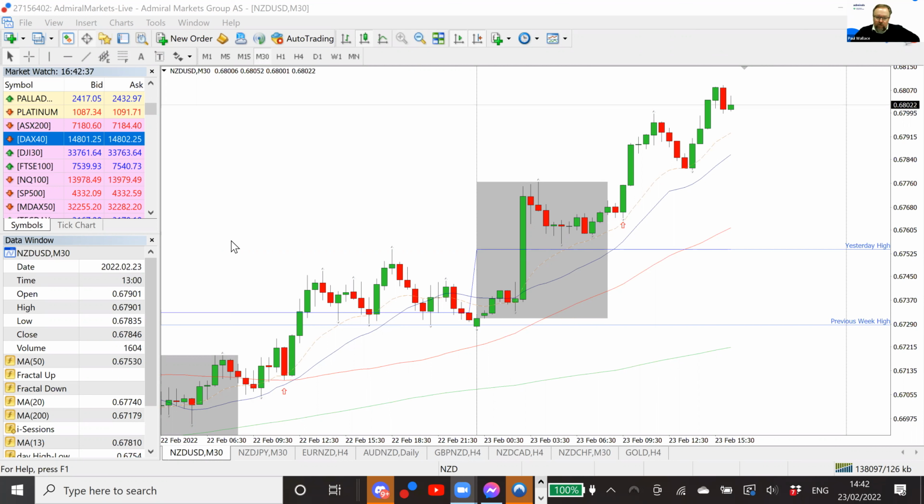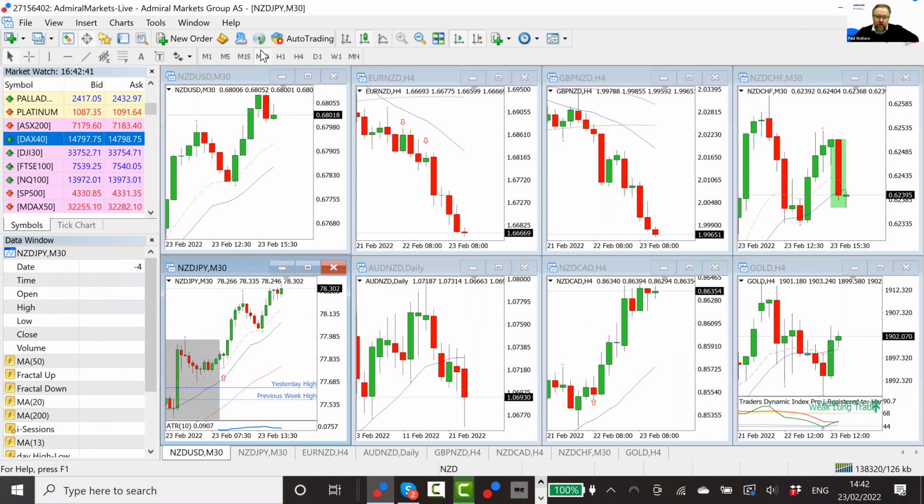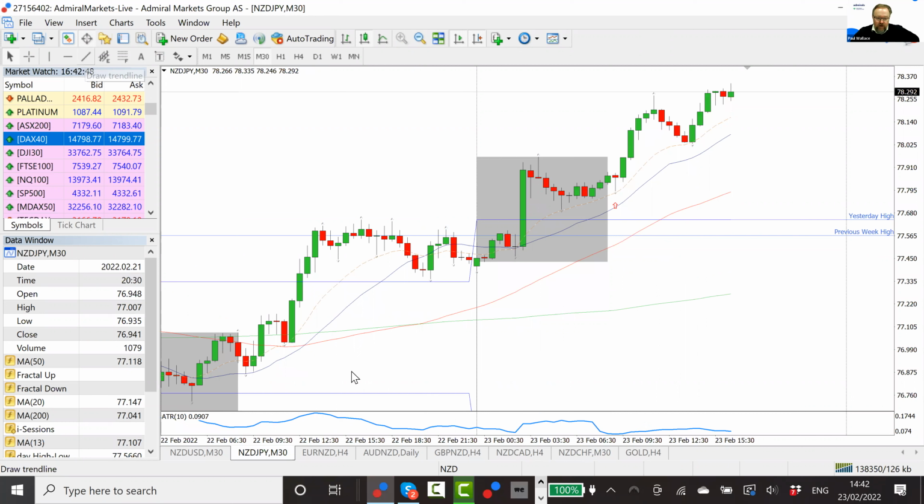This morning, there was also a setup on the Kiwi dollar yen. Let's just try and zoom in here. It's similar to the Kiwi dollar, namely that we're in an uptrend. We're in a strong trend simply because we knew the news had been very positive out of the Reserve Bank of New Zealand.